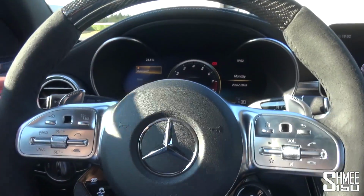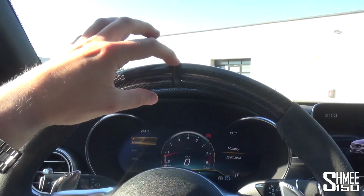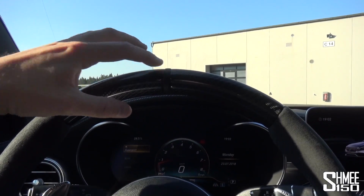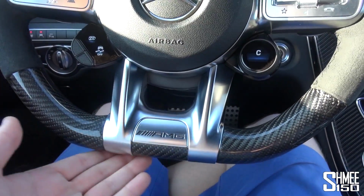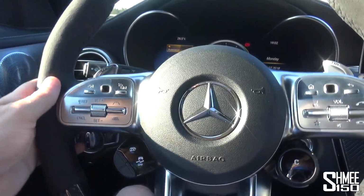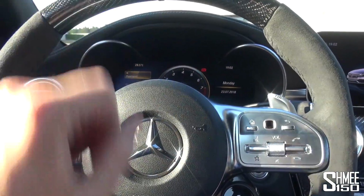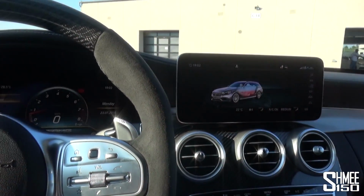When you get to the steering wheel though, how nice is this? The Alcantara side grips, the carbon fibre over the top with the leather 12 o'clock stripe up there, carbon flat bottom around here with the steel finish. This is a very, very nice wheel, and it controls an awful lot. So the left side basically controls the driver display, and the right side controls the center display.